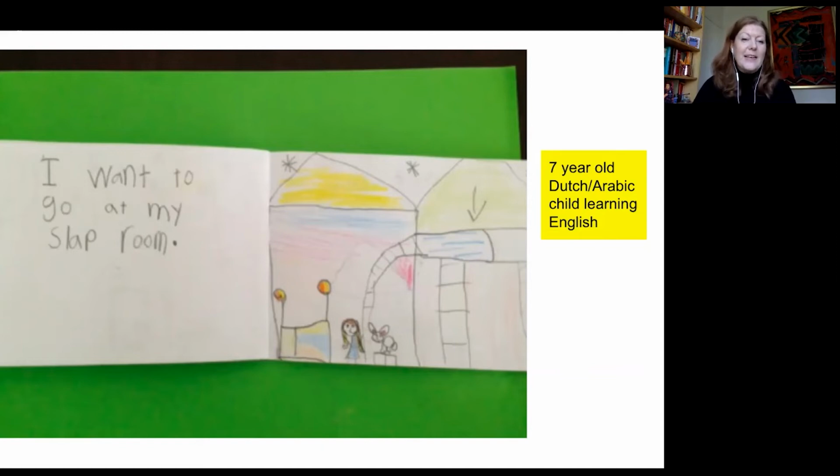So this was a little 7-year-old that I used to work with, and she was a Dutch Arabic speaker. One parent was Dutch and one parent was an Arabic speaker, and she was learning in English in the school. It was interesting because she was starting to learn to write. And she said, I want to go at my slap room. And in the classroom, the teacher was immediately focusing on the lack of the proper word. Obviously, she means bedroom, but in Dutch, a bedroom is slaapkamer.